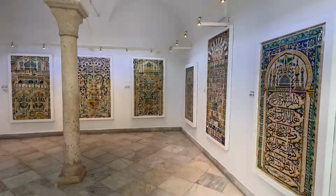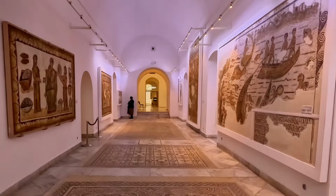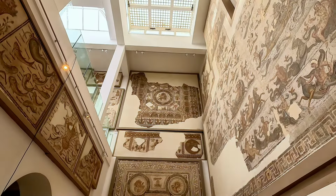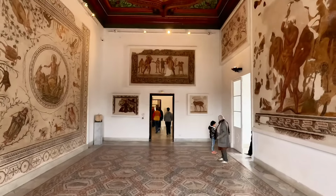The museum is recognized as having one of the best collections of Roman mosaics in the entire world. Most of them are made of tiny colored pieces of tile. They are everywhere, and they are magnificent. The mosaics were uncovered in various sites around the country. They now adorn the walls here, as well as the ceiling and the floors. They are so plentiful that at times you walk over mosaics, which just seems wrong.